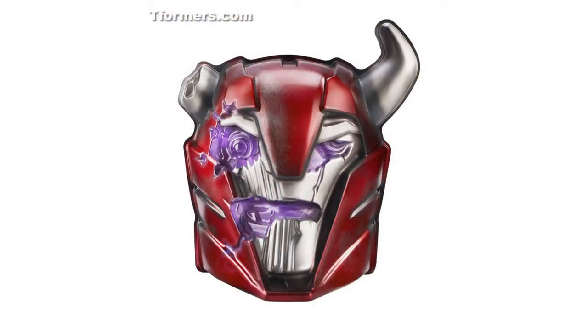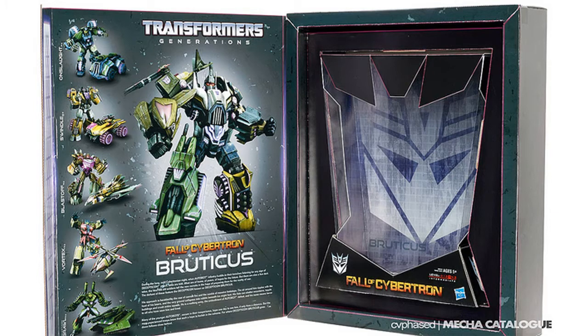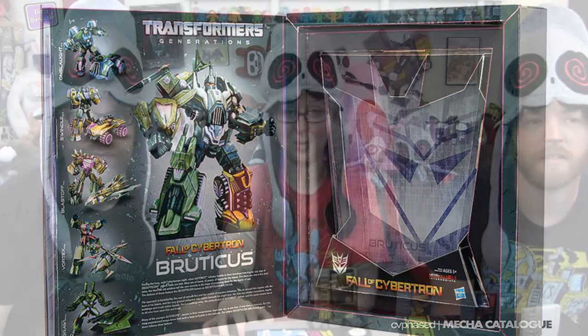Transformers Prime Zombie Cliff Jumper. Oh, shit. Packaged in his zombie head. Also, Transformers Fall of Cybertron Bruticus with G1 metallic colors packaged in a book style box. What is a zombie Cliff Jumper?